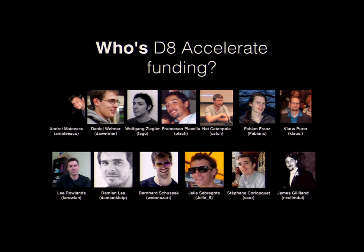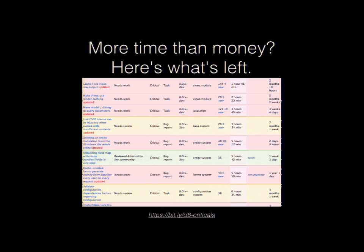We're also funding a number of really key contributors. People who are involved in core development probably recognize most of these people. These are the people who have been pushing Drupal 8 for a really, really long time. And now it's nice because we're able to direct community funding towards their efforts. So that's really, really cool. So if you have more time than money, that's great.